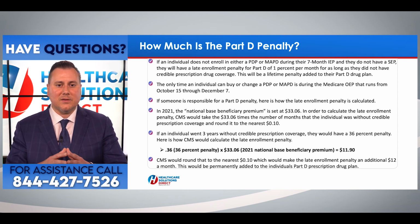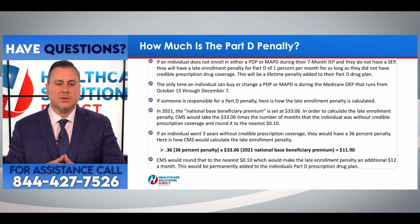So if you're not taking anything, please go ahead and give us a call so that we can look through all the prescription drug plans. We can get you the lowest cost PDP prescription drug plan so that it satisfies Medicare's requirement of having prescription drug coverage either through a PDP plan or through a Medicare Advantage plan.